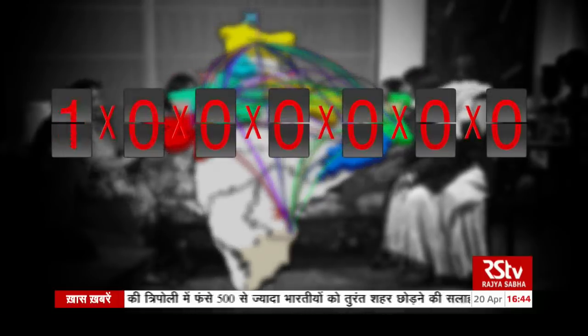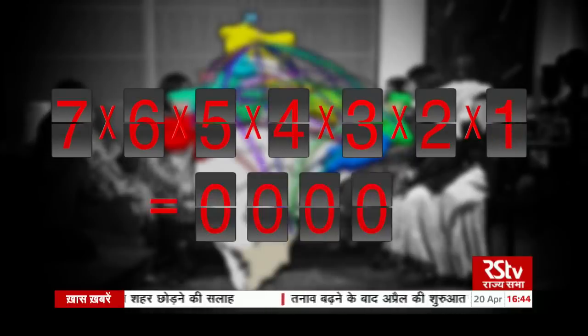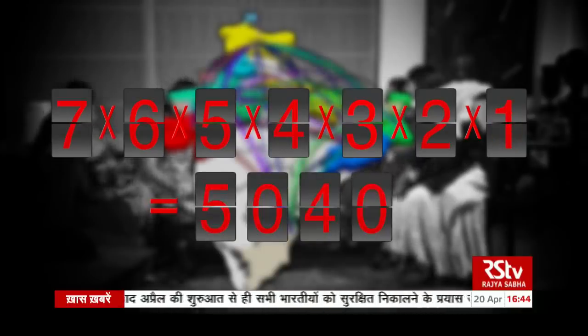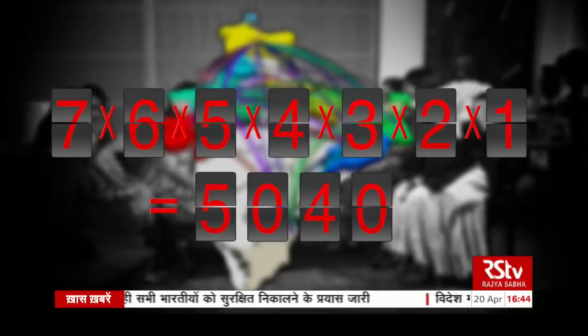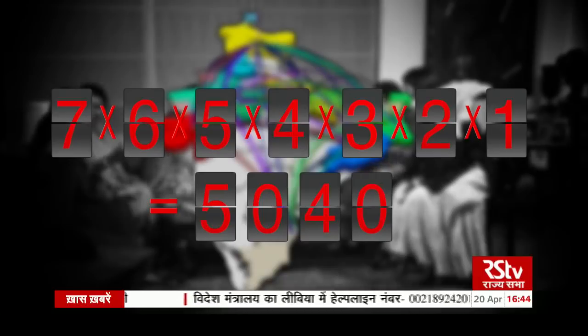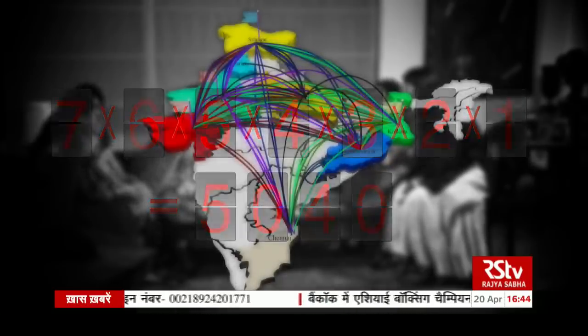So there are 7 into 6 into 5 into 4 into 3 into 2 into 1, which is 5040 ways to choose the round trip route. So our travelers will need to compare 5040 different routes. Not really efficient, is it? Which is exactly the problem.